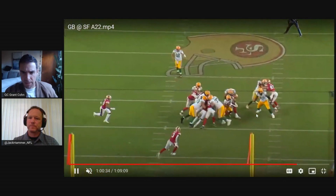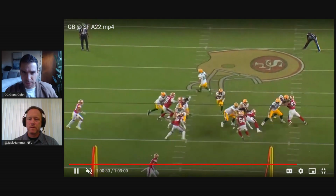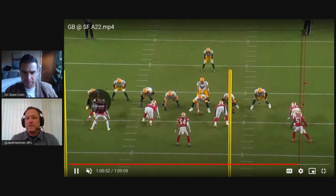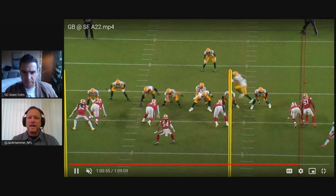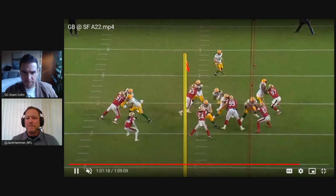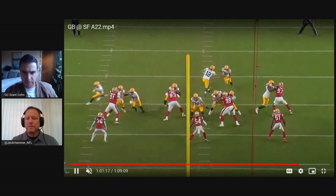Kinlaw. Oh God. Kinlaw is not the savior of this wide 9 defense. I'm sorry, no, he's not. That's why when people talk about him the way they do, they needed to draft a third big old guy that could just stick in there and run and do that, because he might be able to hold up a little okay every once in a while in the run game. He gives you absolutely nothing in the passing game. Absolutely nothing.